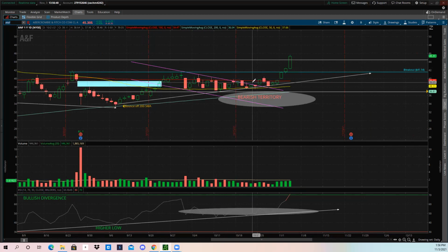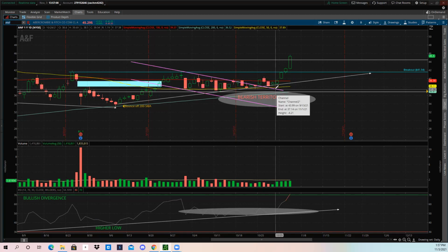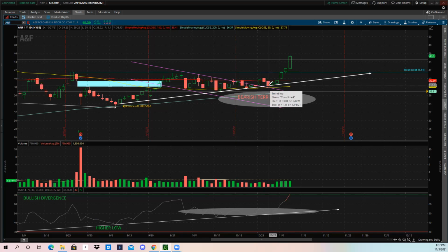A breakout of a cup and handle pattern drawn this way would mean you need a candlestick to open and close above this bearish channel, and you also need the next few candlesticks to open and close above it. A lot of times when this happens, you have your initial breakout, and then it comes back and retests. If you notice, it retested this purple line, got close to it, and has now gone parabolic ever since.